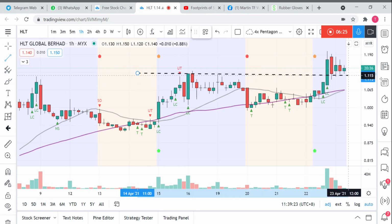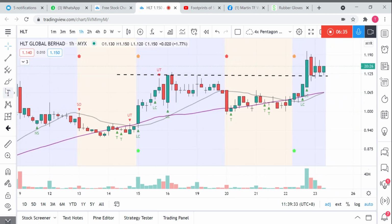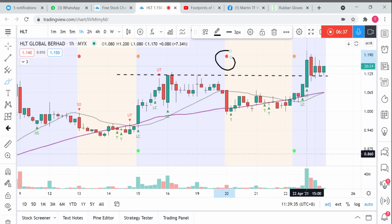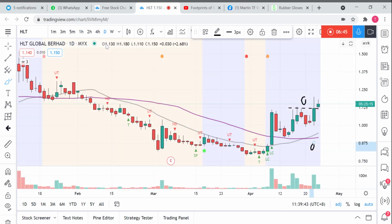Again, look for more signs of strength in this area. A test, spring, or NS would be good to look for. But let's say it pulls back lower into red pentagons, wait for the next green pentagon to enter for an opportunity. So let's see how it goes towards the closing. If there is any changes in the chart for these glove counters, I will definitely make a quick update to you also.